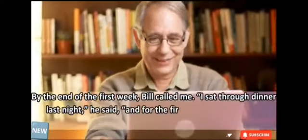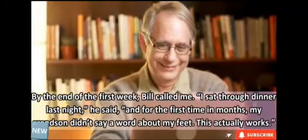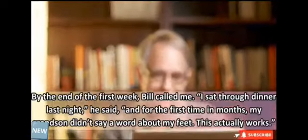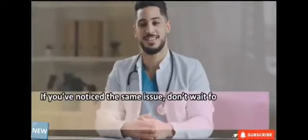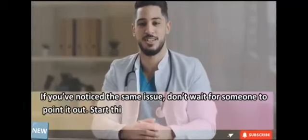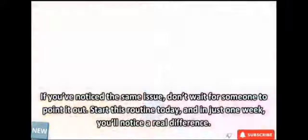"I sat through dinner last night," he said, "and for the first time in months, my grandson didn't say a word about my feet." This actually works. If you've noticed the same issue, don't wait for someone to point it out. Start this routine today, and in just 1 week, you'll notice a real difference.